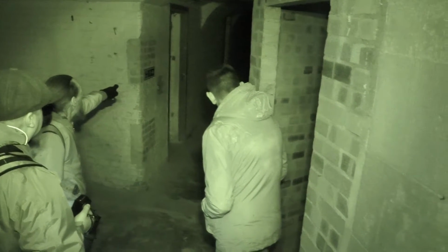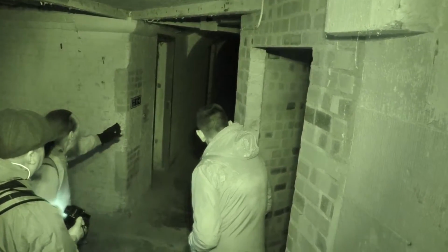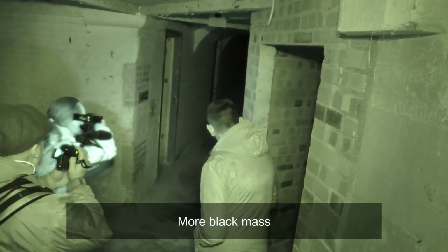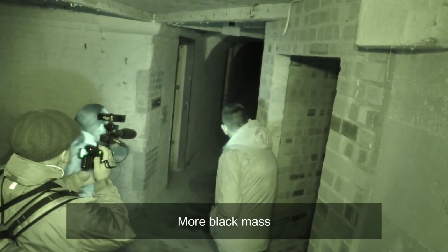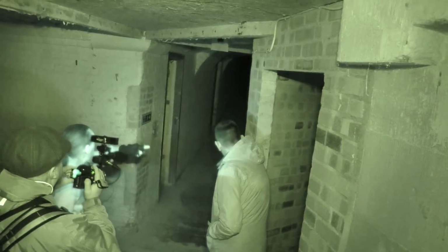Yeah, that's where I see something go across. You'll see like a black mass go across it. Yeah, it cut the light out, went straight from one side to the other. I think there's a woman following us, like it was coming down one step through the tunnel or whatever.